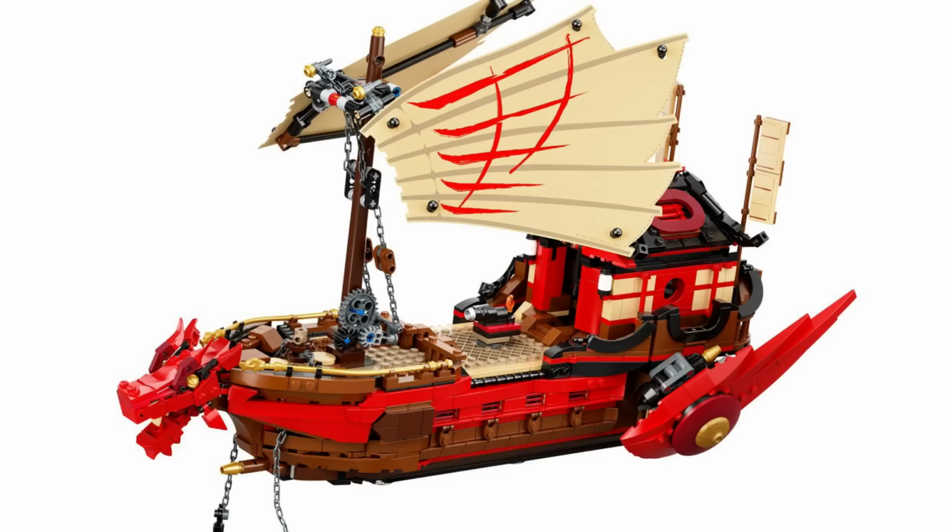And then thanks to Faithful, we did actually get information regarding a brand new LEGO Ninjago set, and that is going to be a Destiny's Bounty. However, it's going to have a bit of a twist to it because it's actually going to be a villainous version, releasing in summer 2025.